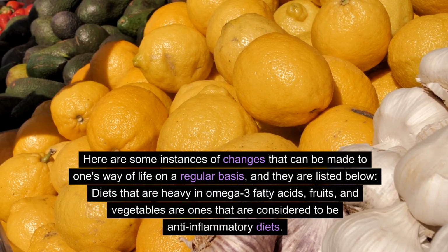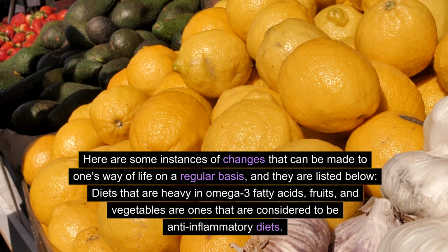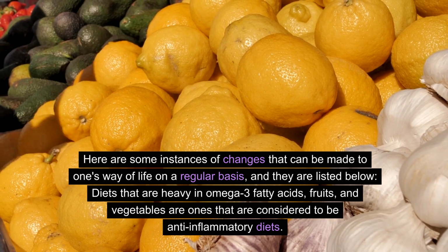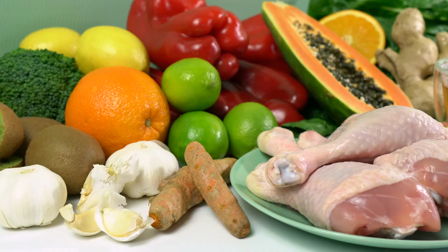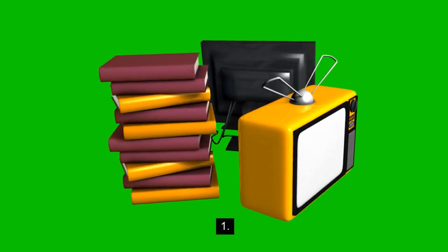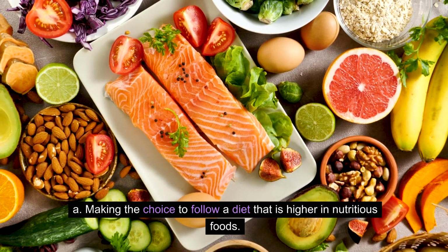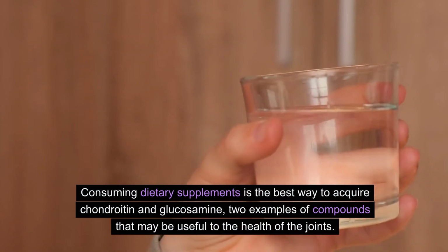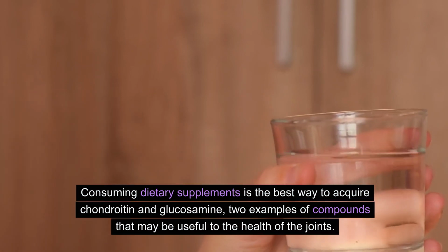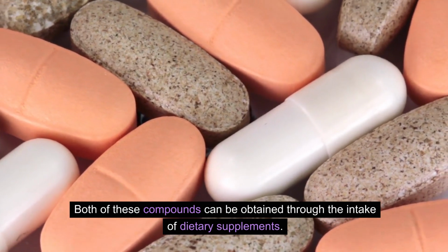Here are some instances of changes that can be made to one's way of life on a regular basis, and they are listed below. Diets that are heavy in omega-3 fatty acids, fruits, and vegetables are ones that are considered to be anti-inflammatory diets. Not only are these diets nourishing, but they also reduce inflammation. 1. A. Making the choice to follow a diet that is higher in nutritious foods. Consuming dietary supplements is the best way to acquire chondroitin and glucosamine, two examples of compounds that may be useful to the health of the joints. Both of these compounds can be obtained through the intake of dietary supplements.